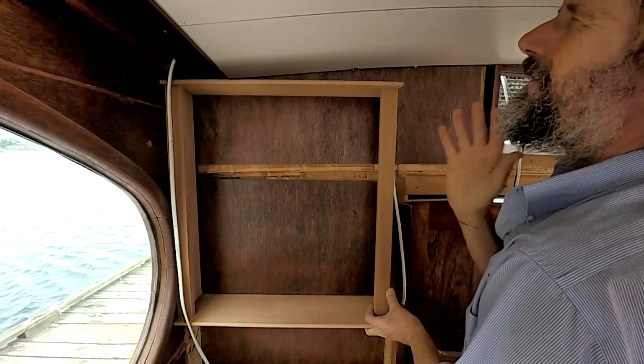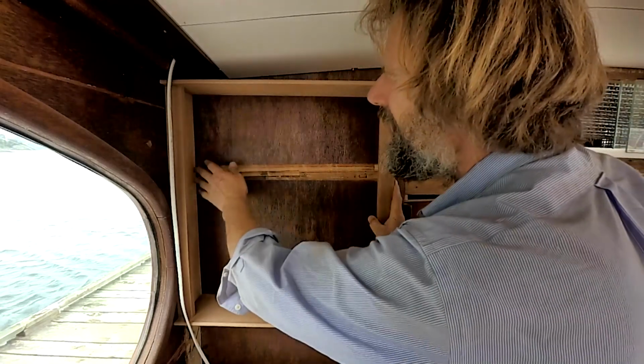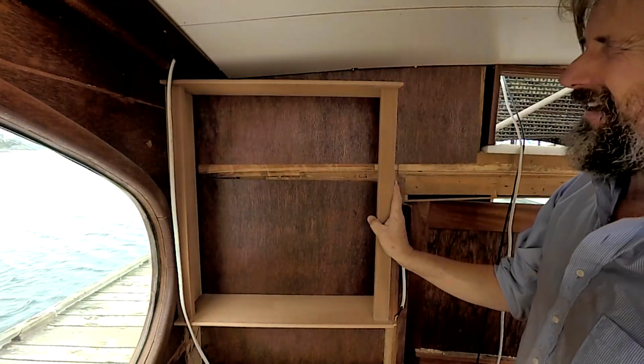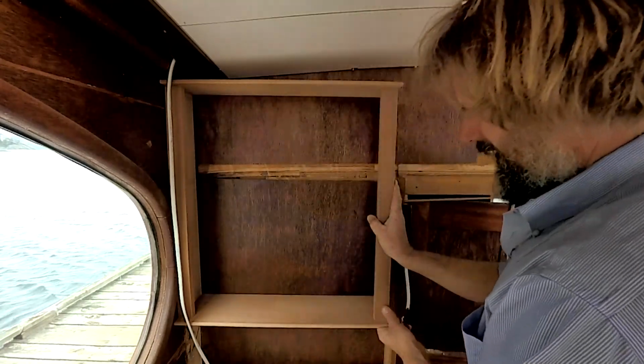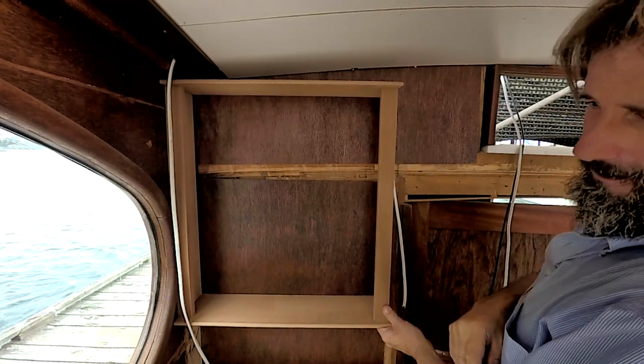I cannot decide, but I'm going to have to decide in the next few minutes, because I'm also going to have to decide how I affix this. I mean, here it's easy to put some screws in there. Here I'll put a batten on there. Looks good though. I'm liking it.